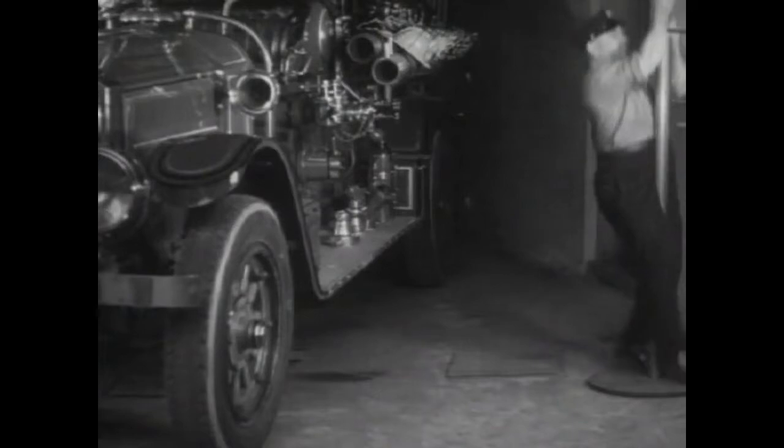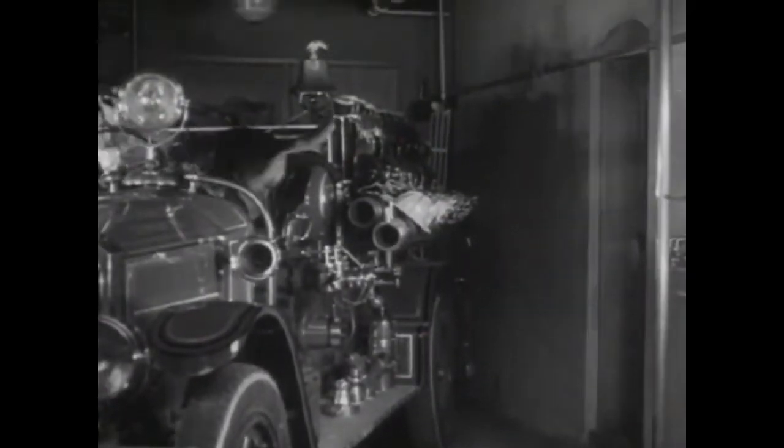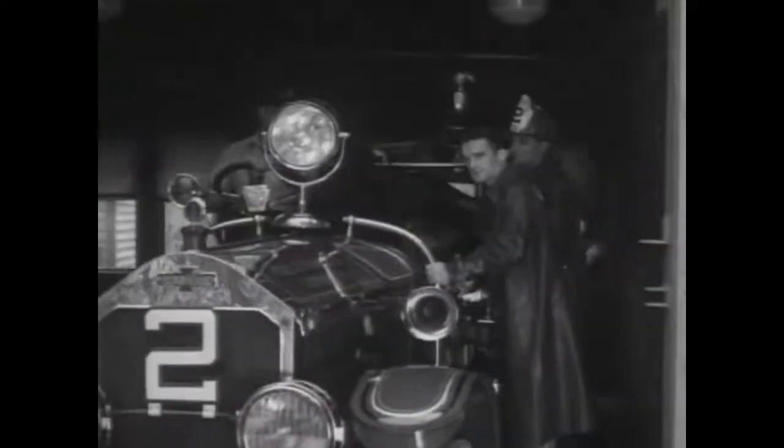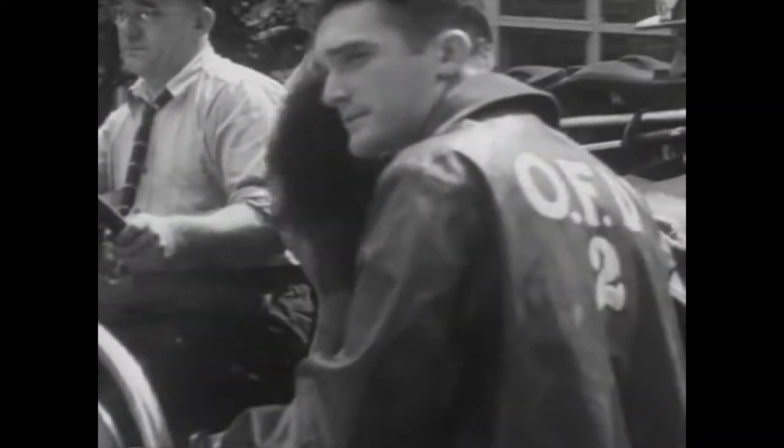There goes the fire alarm, and the doggiest fireman in town is right on his toes. Chief is his name, and he's number one member of Engine Company Number 2, Oliphant, Pennsylvania. To the fire, boys, and drive like blazes. Chief is the idol of the lady pooches, and right now he's giving them all a ring.